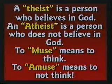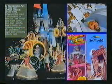That's the meaning of the word. They have entire parks where you can pay and go do that. How many have ever heard of those before? They're called amusement parks, right? We have a whole generation that wants to be amused, don't we? They don't want to muse. They don't know how to muse. They only know how to be amused.